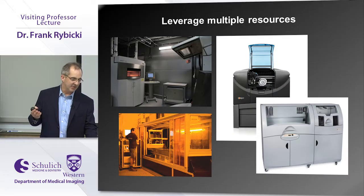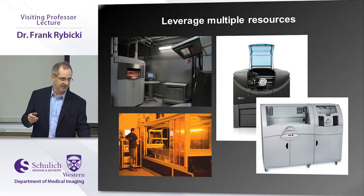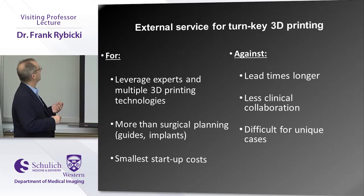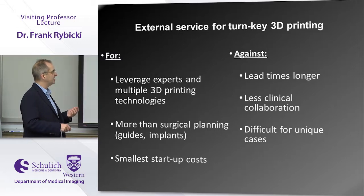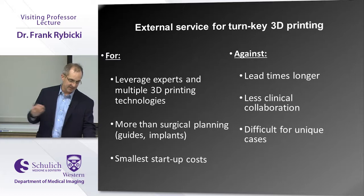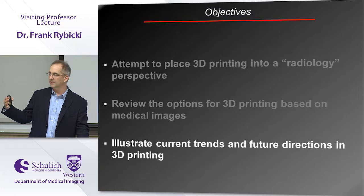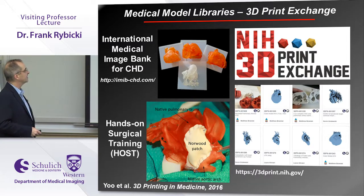And so the nice thing about outsourcing is you can use all kinds of resources. I'm not going to go into the printing at all. I'm going to maybe talk to you for 15 more minutes so we can open it up for questions. There's pluses and minuses of all of these different things. If you ship everything out, you don't have the clinical collaboration, you don't have the back and forth between your surgeons to do the tough cases, your lead times are a lot longer, but you get to use all the different tools, you get to use all the different expertise, you have to pay way more money, of course. And it's just a matter of where you start in the process when you actually go into the medical modeling field. So I'll give you some examples.